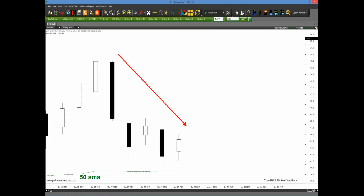All right, ILMN, once again, a sell-off, but above the 50. So not something to get worried about, something to look forward to taking advantage of if the requirements come into play. So all you would have to do on our platform is simply click on strategy number 9 and click on arrows in the drop-down window. And they would have generated 2 signals here.